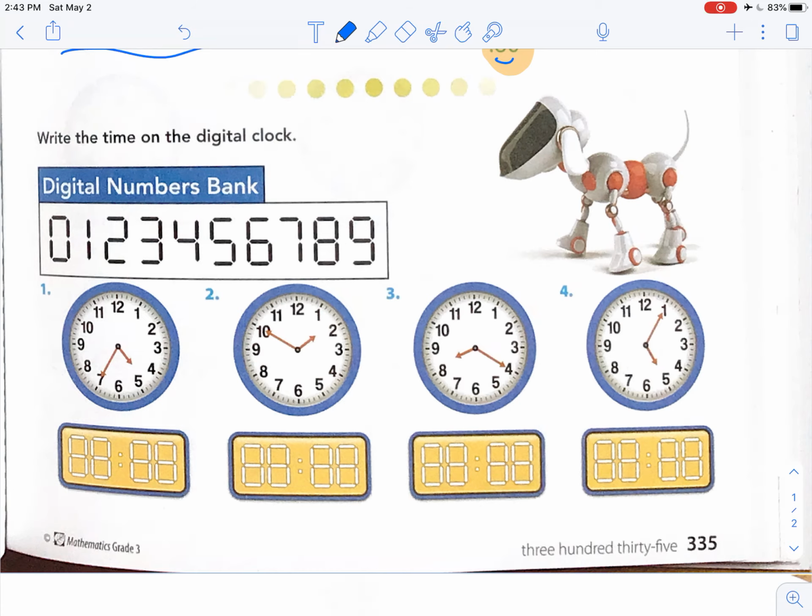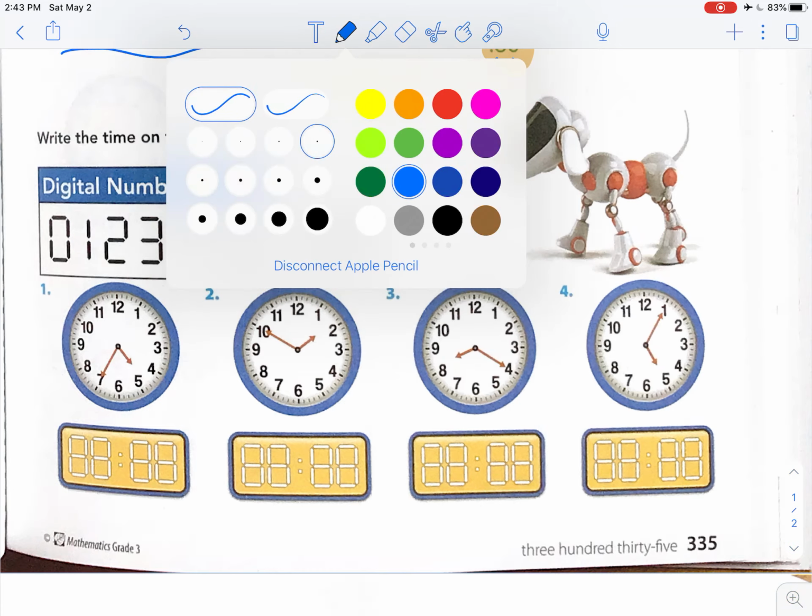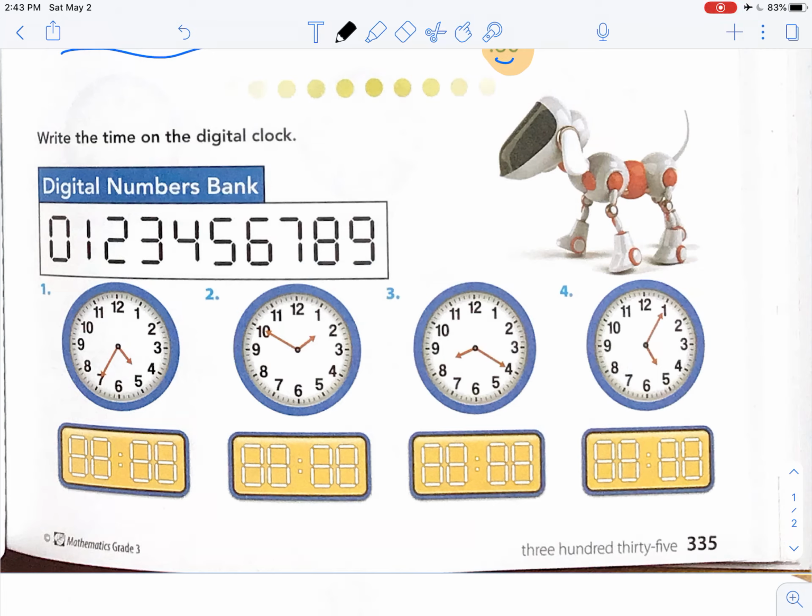Okay, so I'm going to actually switch to black because usually it's like a glowing green, or it's black, depending on your clock. But let's look at it. So we have the hour hand. It's between the 4 and the 5, so it's not to the 5 yet. Wait, sorry, it's not to the 5 yet. So the hour will be 4. That's funny, colored in like this. See, it matches right here.